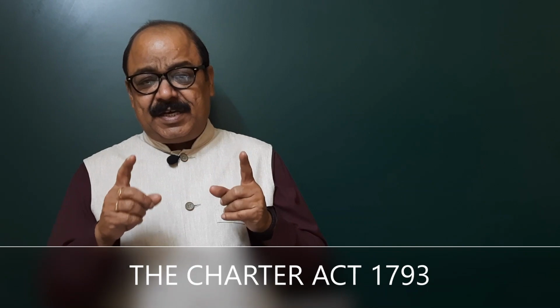Okay, so the first Charter Act, 1793. The Charter Act of 1793 reorganized the East India Company of Great Britain in India. This was the main aim of the Charter Act of 1793. The second Charter Act was introduced in India in 1813. And by this Charter Act, the monopoly of the East India Company on trade in India was denied, was made over.